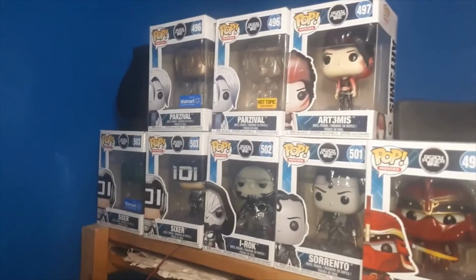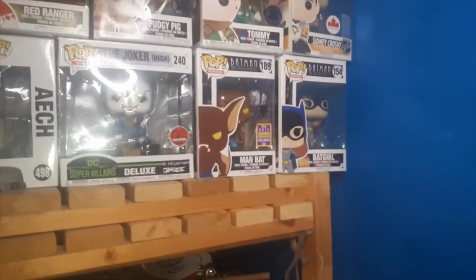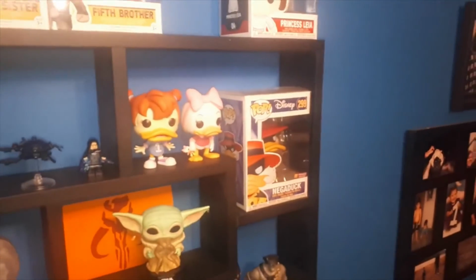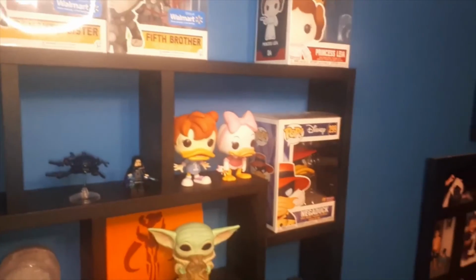And this is one of my personal favorite movies of all. And those Ready Player Ones, that Batman, the animated series pops, and actually some more of those Darkwing Duck, Ducktail pops are more what I want to buy in the future pop-wise.